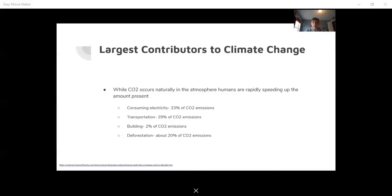And now as for our third one, building, which is 2% of CO2 emissions. While this is a smaller percent, it is a consistent amount because of just the popularity of the cement and the steel industry in the US. They're used a lot in our infrastructure, and they both require very large amounts of energy to convert raw materials into manufactured products. And lastly is deforestation.